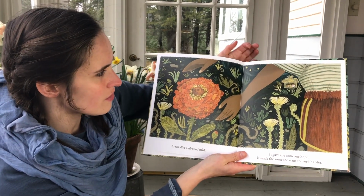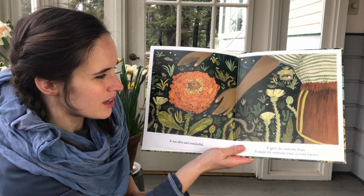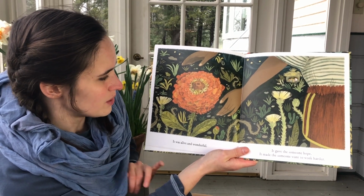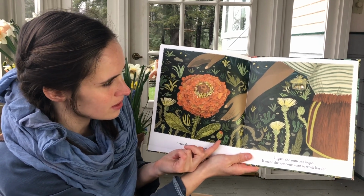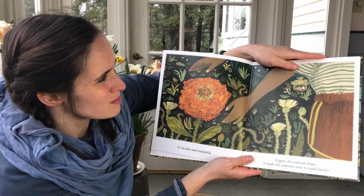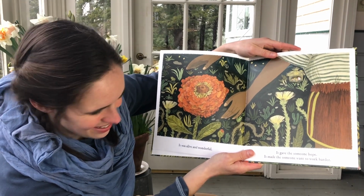It was alive and wonderful. It gave the someone hope. It made the someone want to work harder. I'm noticing too on this plant, there's another little blossom that looks like it's about to bloom. Can you see the little gardener on this page? He's so tiny. Hey, Bert.